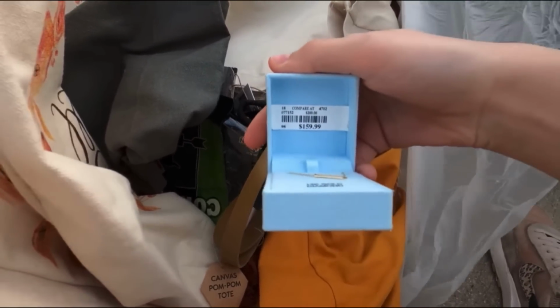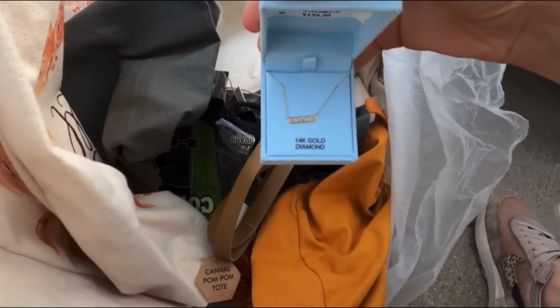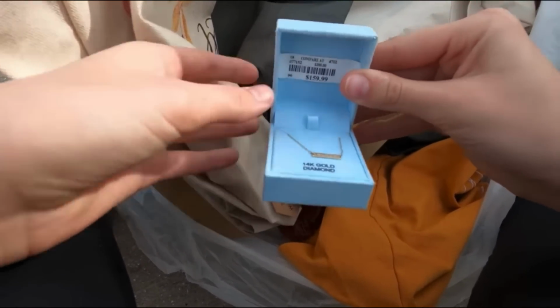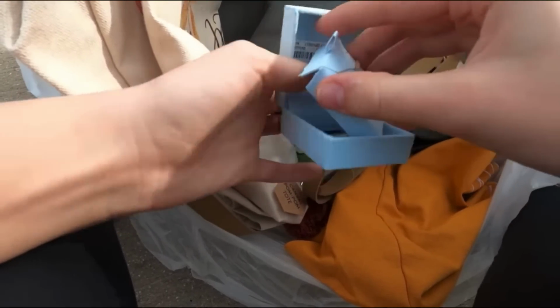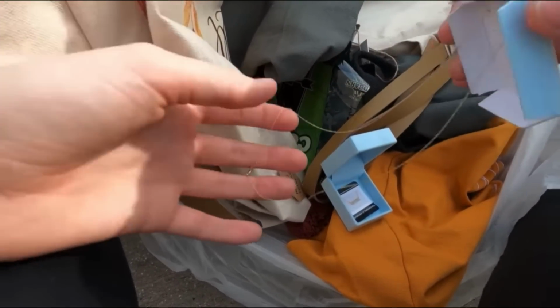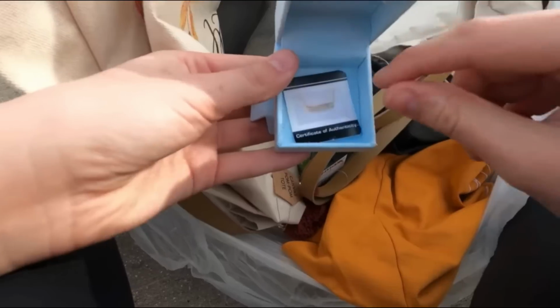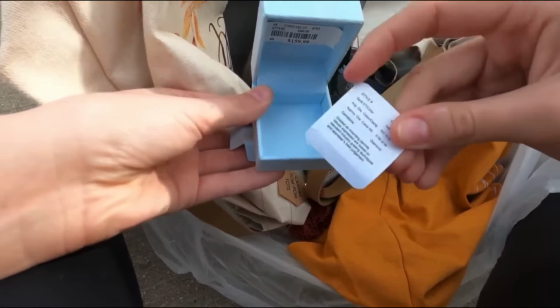Look, $159.99. So it must be real gold. It says 14 karat gold diamond. So this is definitely the most expensive necklace I've found. It's a real gold diamond necklace. Let's make sure it's not like knotted or broken. Doesn't look like it. I don't know why they would have thrown this away, if it was an accident or not. And then it has this certificate of authenticity. That's crazy.